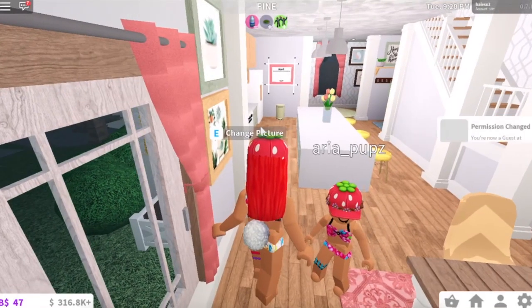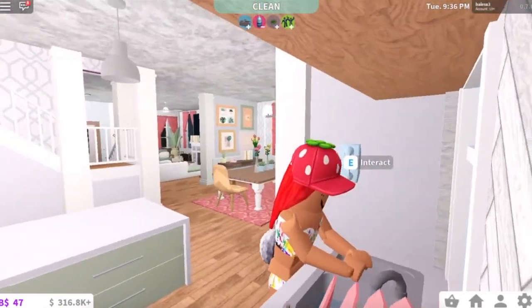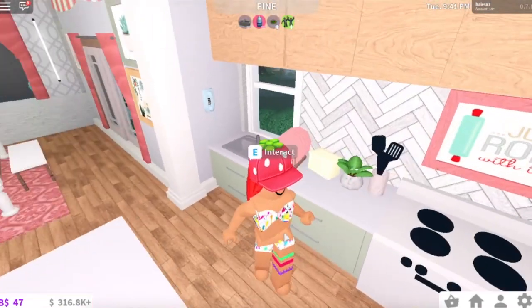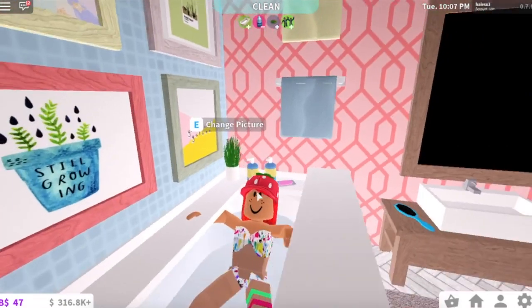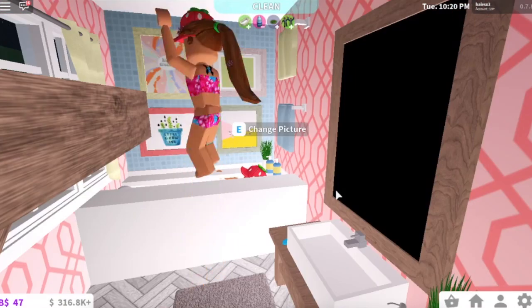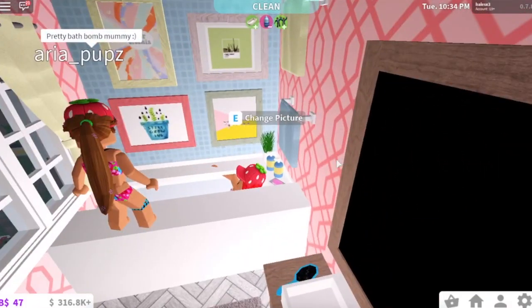Honey, go take a bath while I wash dishes, please. That kind of reminds me I need to change and take a bath too. All right, dishes are done. Dishes are cleaned and wiped. Now it's time for me to go take a bath. Ooh, I love this bath bomb. It's super sparkly. But yeah, ooh, Aria, what are you doing here? Yes indeed, it is a very, very pretty bath bomb.